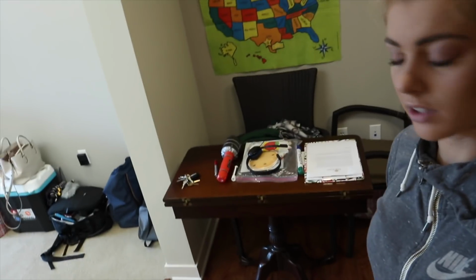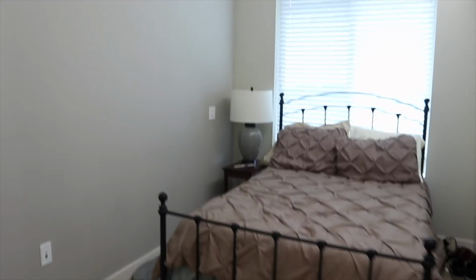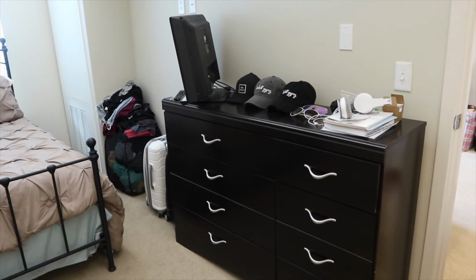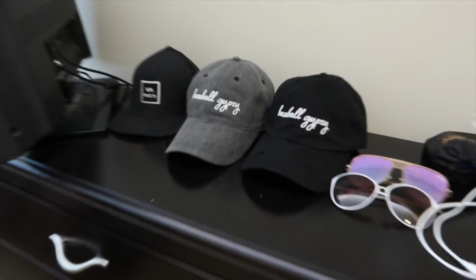They did have this little table for me, so in the mornings I just go to China. This is the bedroom. This bed is 100% not big enough for all three of us, but somehow Scout still finds a way to sleep right in between us. So the dresser was here. That's our little TV. Got our little baseball gypsy hats.